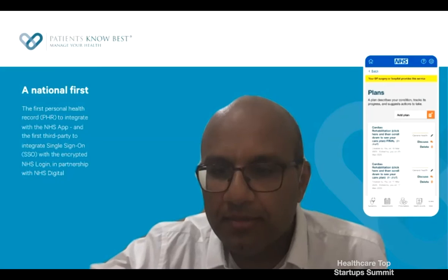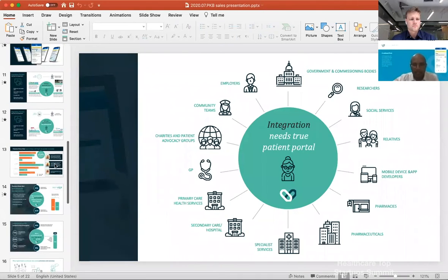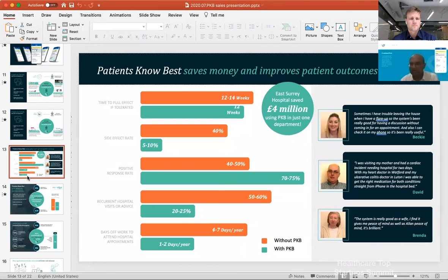If I go back to PowerPoint slides for a second, I'm just going to start with the basic obvious thing, right? Which is that this makes healthcare better. This is a case study that was done in Southeast England. They had 4,000 patients with inflammatory bowel disease. IBD affects about 1 in every 150 people.